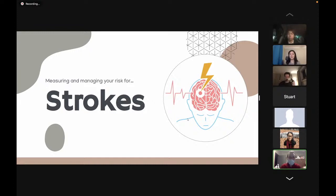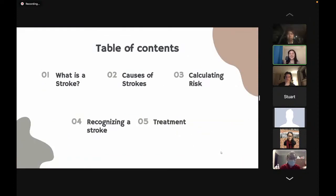So the team has put together a wonderful presentation about how to treat and, more importantly, how to prevent stroke. Take it away. Yeah, thank you, Dr. Curnew, for the introduction. So this is just a little bit about what we'll be getting into today. We'll first cover what is a stroke, some of the causes, then we'll go into different algorithms for calculating your risk. We'll talk about recognizing a stroke, and then we'll talk about treatment.